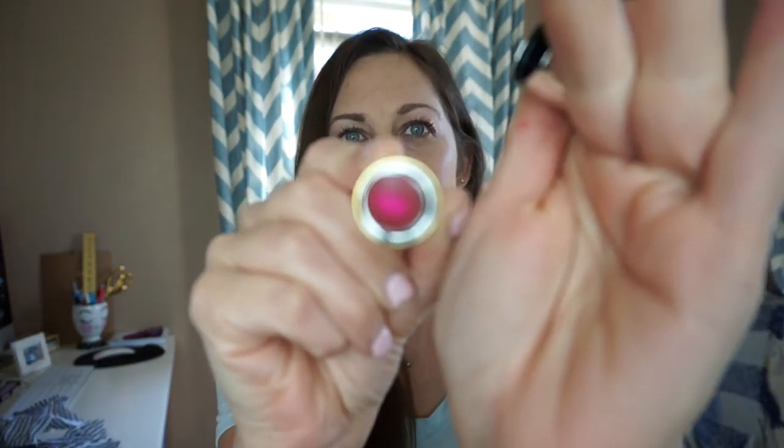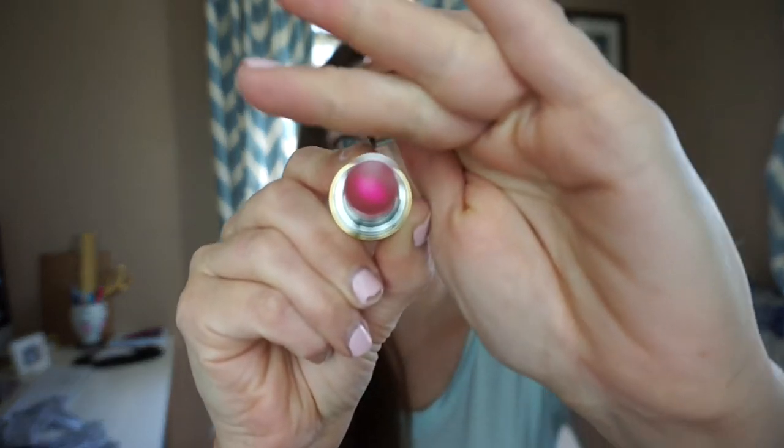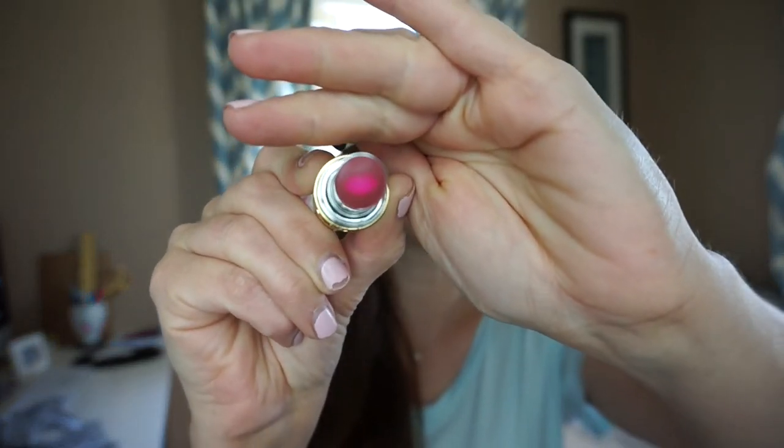You guys, it smells so good. It's like fruity, and I don't know. So in the middle is, I think, more of like the gloss or like a balm, and then there's color on the side. Looking at this, this color kind of reminds me of Boy by Chanel, which is actually what I'm wearing today. So there's that one.